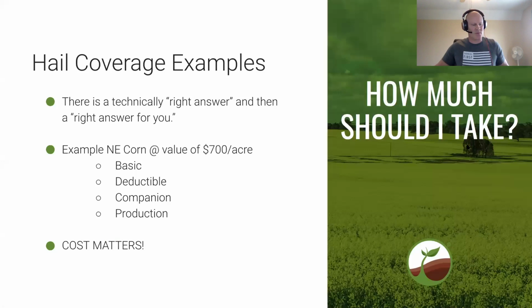So right now, I'd like to run through a few examples if I could. Just kind of unpack this a little bit in an example format. So getting back to the core hail coverage, we get these questions every year, how much coverage should I take? And it's a great question to ask, right? Not only what plan should you take, but how much coverage then once I've chosen a plan? And I would say there's really technically a right answer, which we'll talk about, and then there's kind of a right answer for you. And a lot of it boils down to cost and budget and fitness.